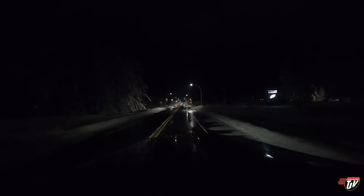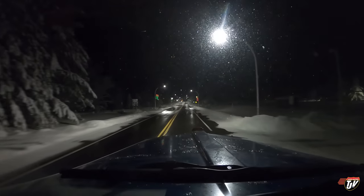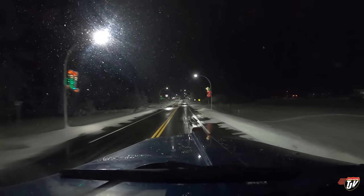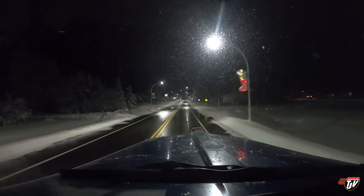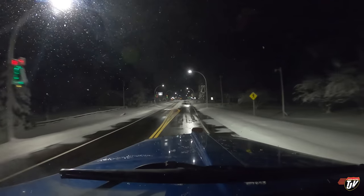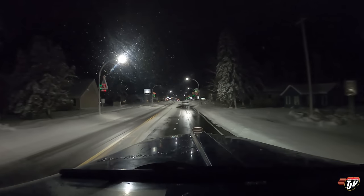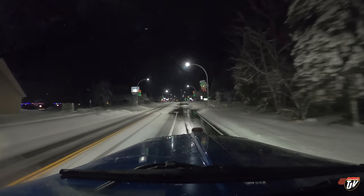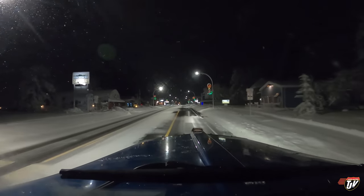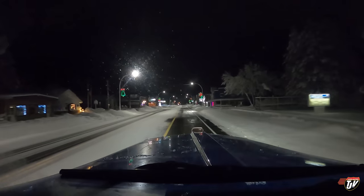One kilometer, turn left on MN6. We definitely missed the storm. That's good. Let's hope it doesn't start back up again. But it is a winter wonderland here. The camera will not do it justice at night. Even though this GoPro has really good low light capabilities, there's just nothing that can substitute for seeing it with your own eyes. It's beautiful. It's like a very heavy snow.